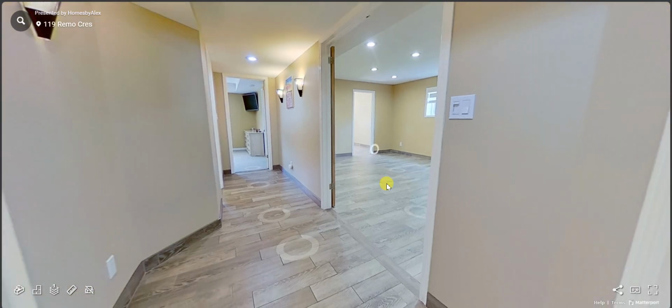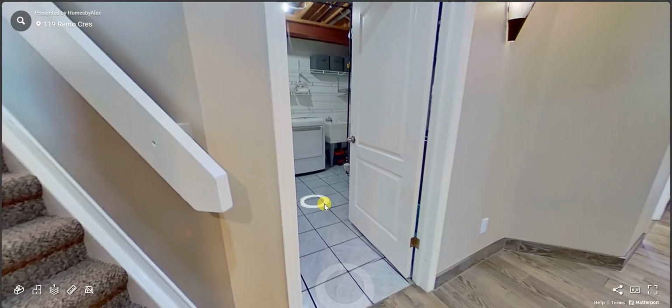So it is a separately controlled switch for those 3 lights, perfect for, like I said, a pool table or a ping pong table. And then you have your laundry room here.